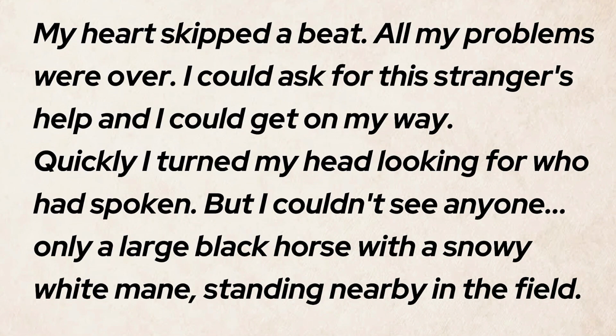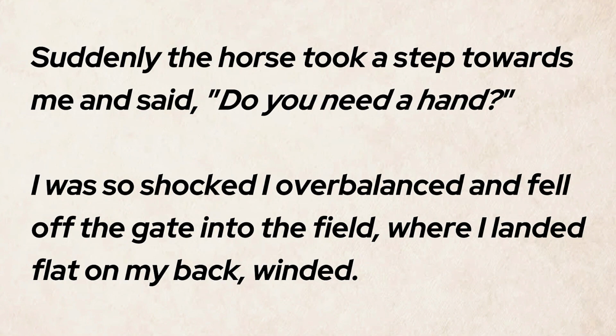My heart skipped a beat. All my problems were over. I could ask for this stranger's help, and I could get on my way. Quickly, I turned my head, looking for who had spoken, but I couldn't see anyone. Only a large black horse with a snowy white mane standing nearby in the field. Suddenly, the horse took a step towards me and said, "Do you need a hand?"